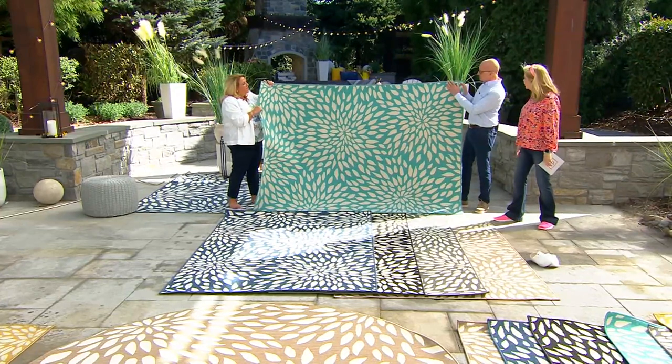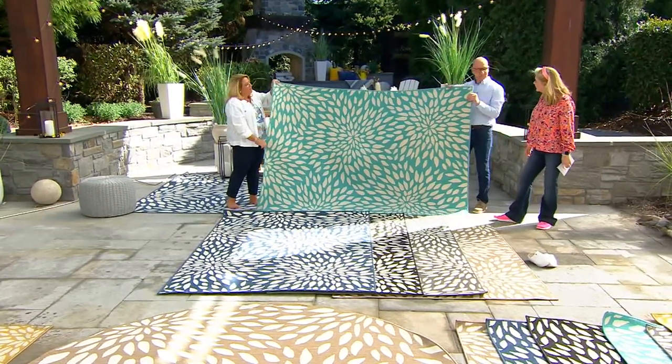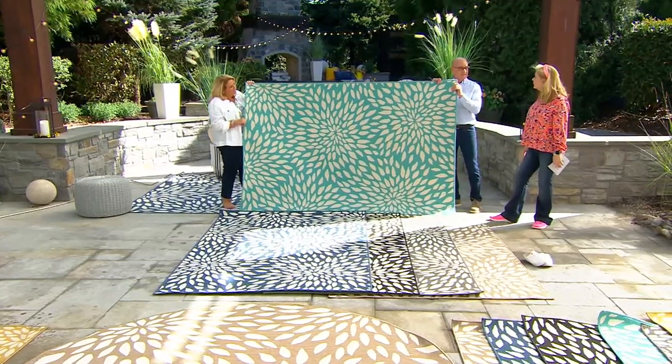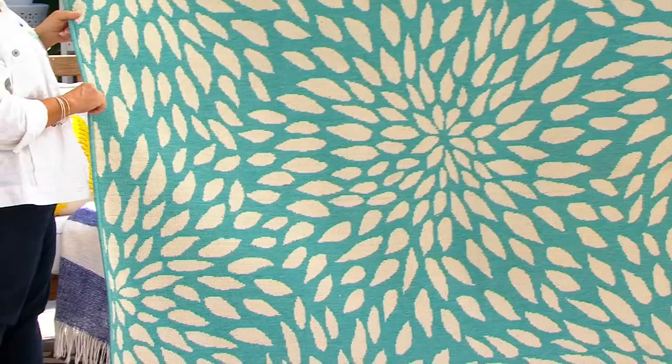Oh, absolutely. And Roxanne, did you talk about the serging that goes entirely around the rug? And what's important about that, Pat, is this is not going to unravel. This is going to last you year after year after year, especially since it's so easy to clean. And you can leave it out because it's not going to fade. And if you have this in an area where it rains, these dry amazingly fast. Yeah, and no mold underneath.